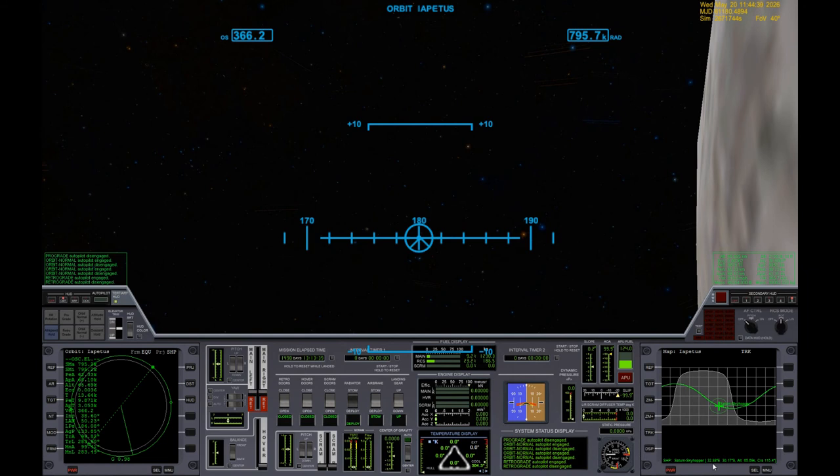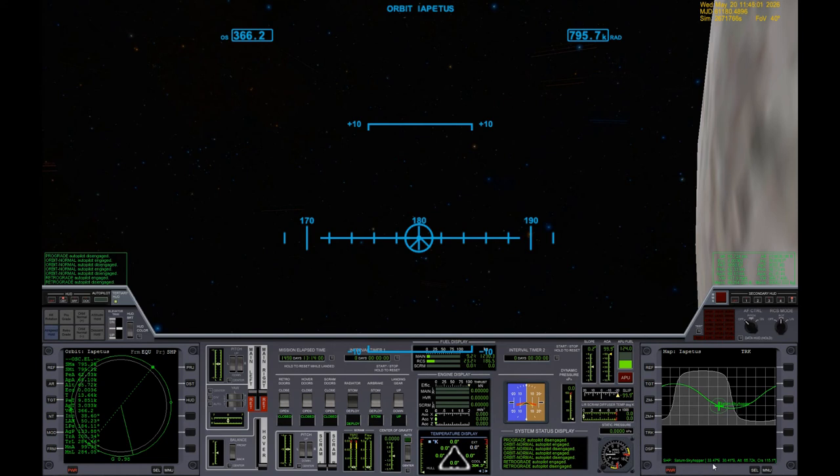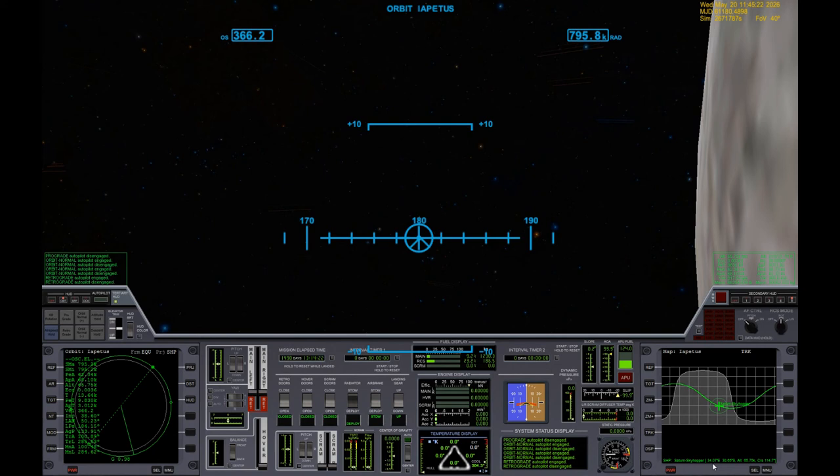Target for Iapetus, 60 degrees west. Okay, so consulting my notes, we want to do a deorbit burn, turn retrograde at 15, and then remove velocity. So I want to do a deorbit burn to 15 kilometers altitude when we are 180 degrees from 60 west or 120 degrees east.